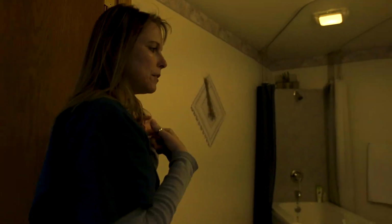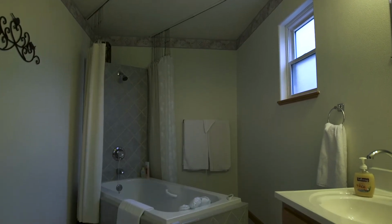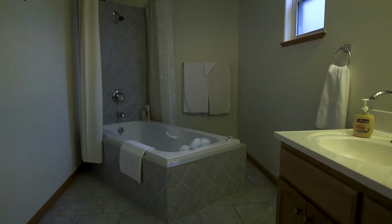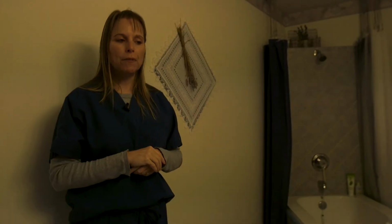All right, and this room off to the side is your bathroom. Each labor and delivery room, of course, has a bathroom. This is our jacuzzi jet tub. It has jets, which is excellent for pain relief. We like for every patient to get in the tub at some point during labor. It's great for pain relief.